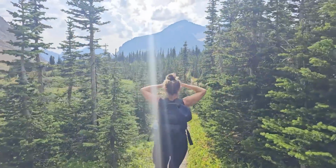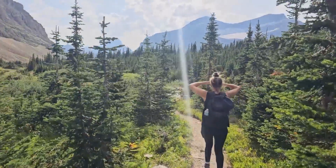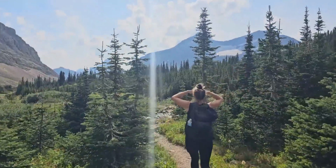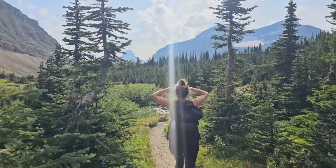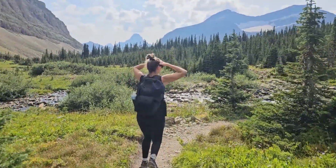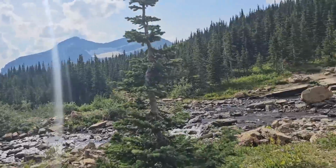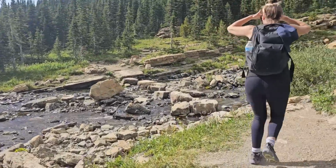All right, after having just seen those bears splashing in the lake, we're a little bit on high alert. And I did see a creature up here by this river move kind of toward our path, which is a little sketchy. So, trying to make noise. Coming through, bear. Wow.